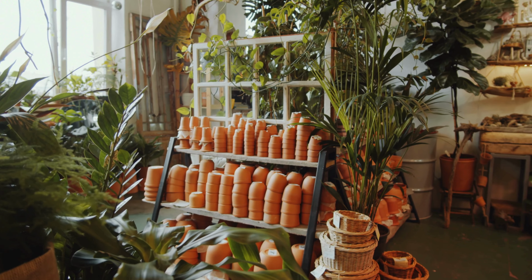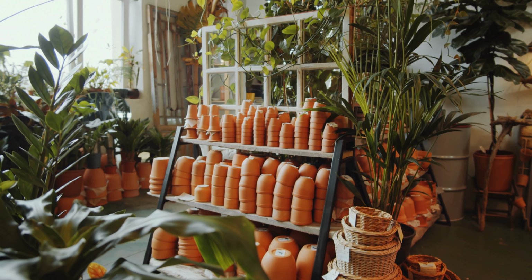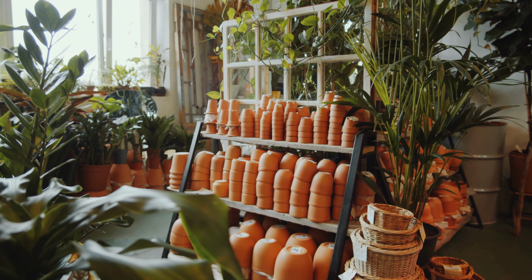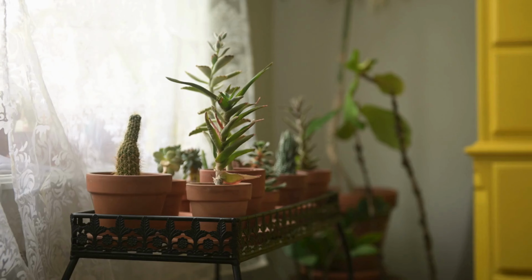So there you have it. 11 of the longest-lived houseplants to add to your indoor garden. Whether you're looking for something easy, elegant, or just a plant that can stick around for years, these beauties are all winners.